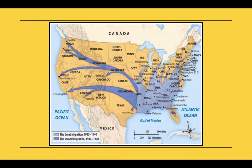So this is what the Great Migration looked like. The first Great Migration happens during World War One. You can see a lot of the African Americans that were in the South are moving up into the cities in the North. And then the second migration happens during World War II. This is what this is. They're going to start moving farther west.